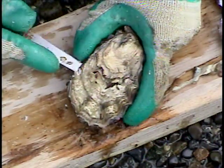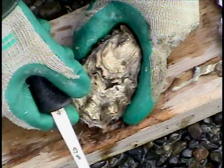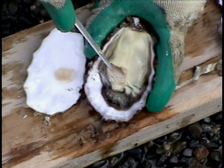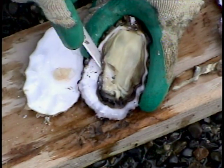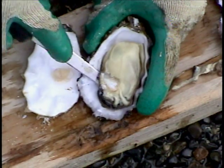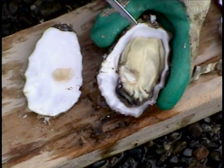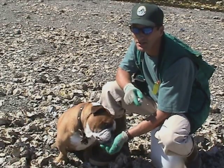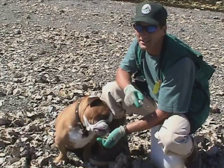Once you've got the knife in, slide it around the upper shell like this. What you're doing is finding that muscle and cutting it. See, this is the adductor muscle you cut. All you have to do now is cut that same adductor muscle on the bottom of the shell like this. Once you've got that cut, the oyster is free to slide into your container. And if you can't resist eating a few on the beach, remember that they all count towards your daily limit.